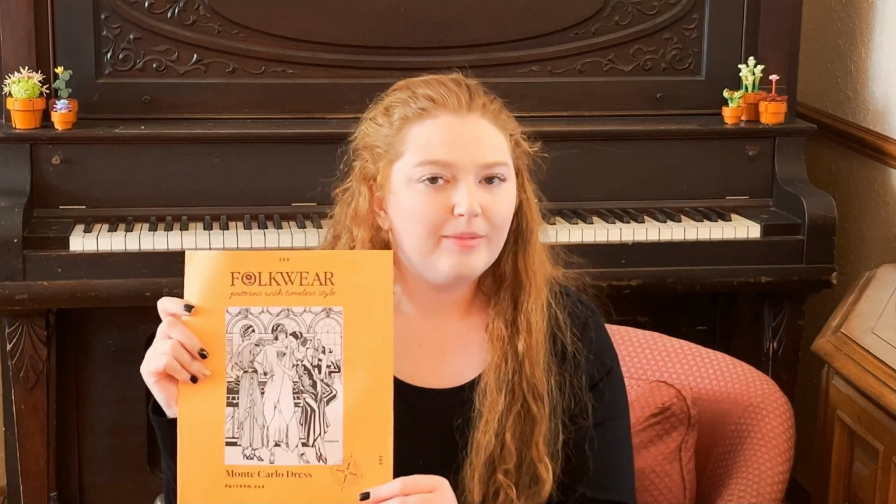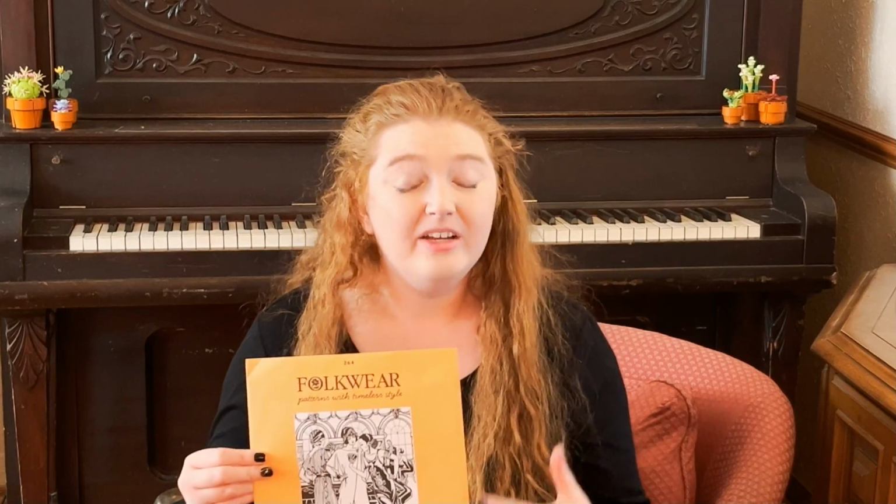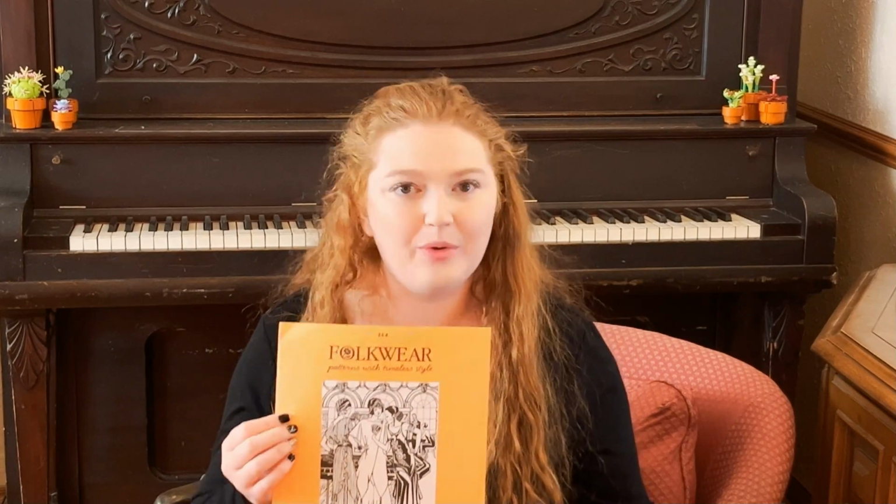For this design, I will be using this pattern from Folkwear called the Monte Carlo dress. I ended up having to purchase this online from Joann's for about $30. This is really the only place I could find a pattern that matched the vibe I was going for. I know it's a little expensive, but it's so worth it in the end.